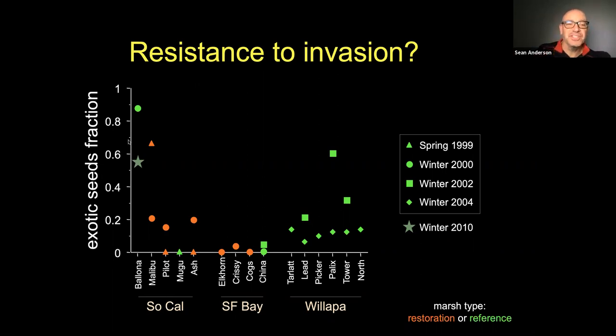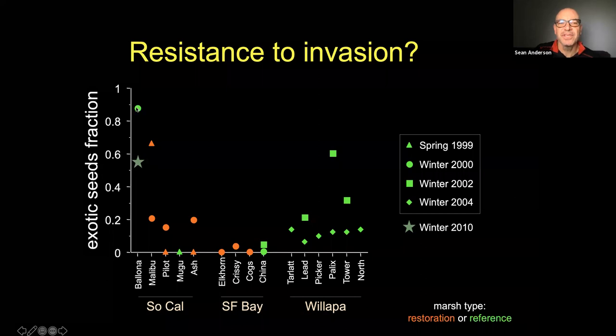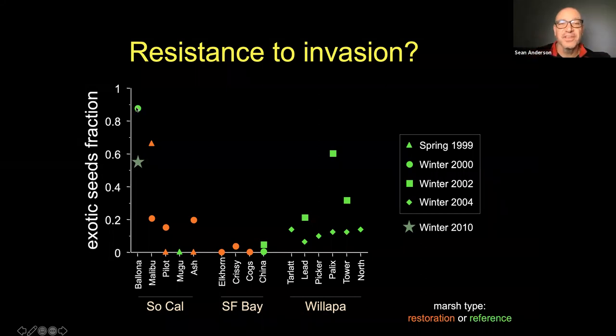Okay, what about Biona? This column here is not a restoration, well, eventually became a restoration, but when I collected these seeds, it was not a restoration yet. This was just this existing wetland system. Check this one out. Holy cow, almost 90% of the seeds were non-native. So in the context of resistance to invasion, this one has lost virtually all its ability to keep non-natives out of its system, right? Or to at least be dominated by natives. The show is being run by the exotics. And so this site we would say is really screwed, yeah?